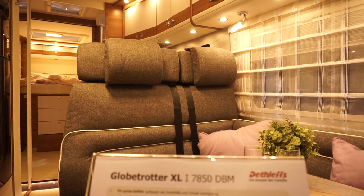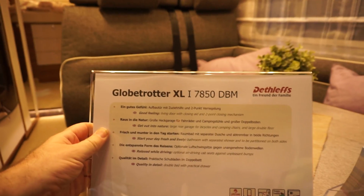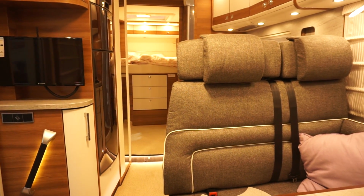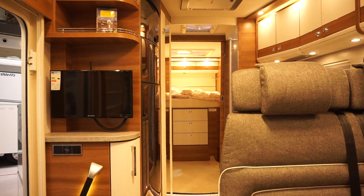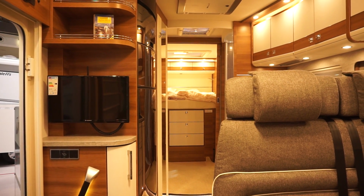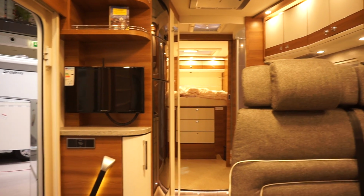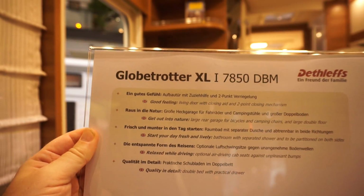Right, so Globetrotter XLI 7850 DBM. I'll tell you what, I'll just point this up here whilst I read it to you. Good feeling, living door with closing aid and 2-point closing mechanism. Sorry, I'm just reading this, that's what it says. I don't know what it means.